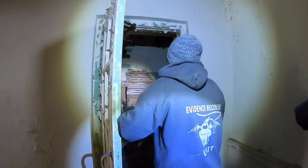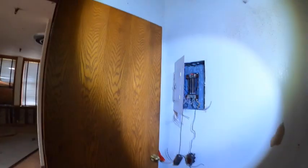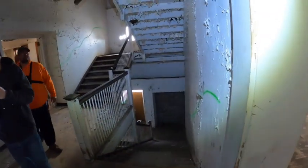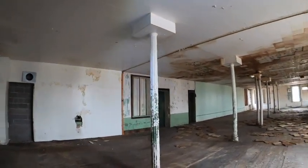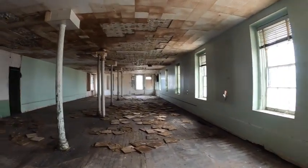That's the other side of the gym, isn't it? Yeah, I think it is. This might have been another hallway. I just love the architecture. They don't make them like this anymore. You know, these kind of pillars and stuff like that. Oh, yeah, it's like a grand ballroom. This might have been a big boardroom or something.